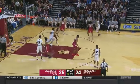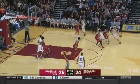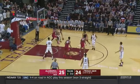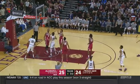Both offenses have started very late in the shot clock through the entire first half. And here we are again. 6 on the shot clock. Tyler Davis. And he's able to draw the foul.